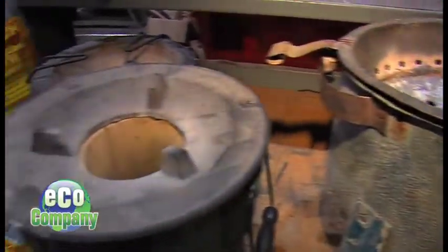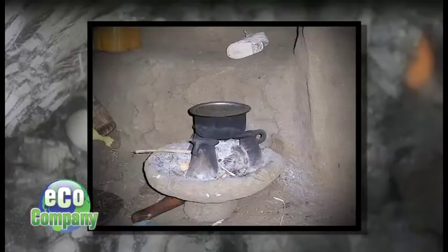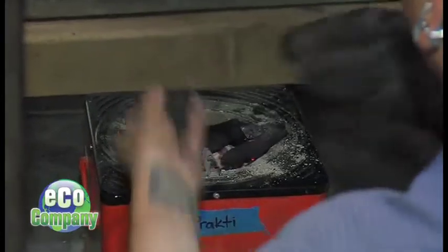Between 2.5 and 3 billion people, so about half the world's population, cook on open flame every day for their food. The problem is that a lot of these use charcoal for fuel, and not very efficiently. And since charcoal is a fossil fuel, that means it's giving off CO2.